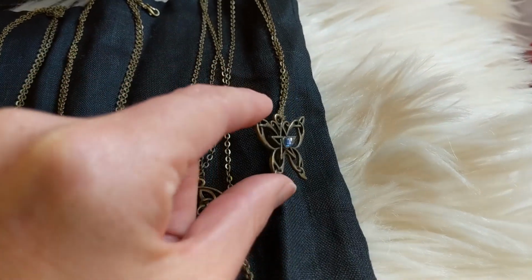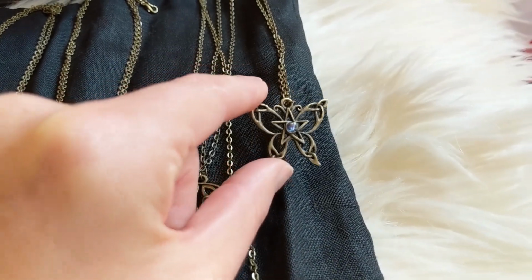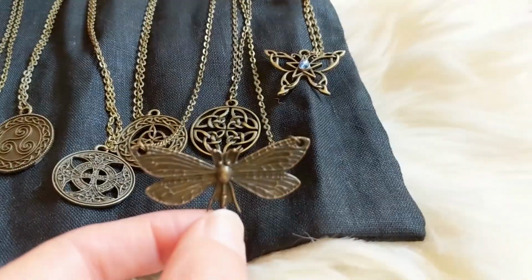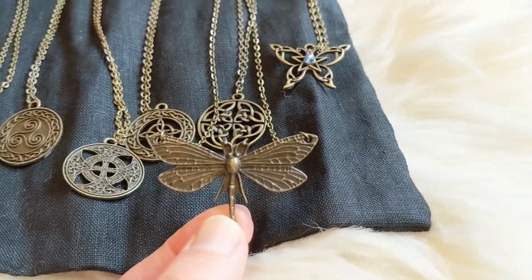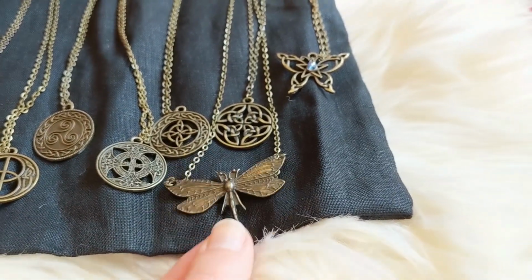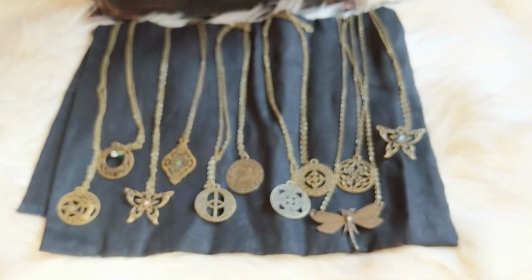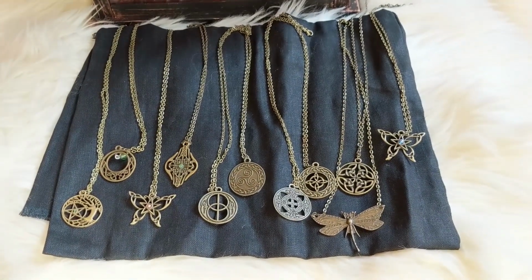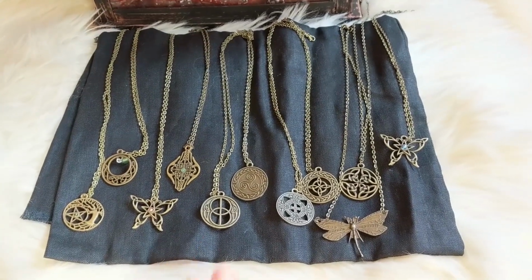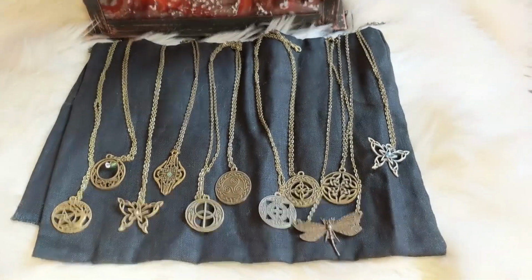And here we have a butterfly again, yet with a blue bead. And down below the butterfly, we have a dragonfly, which is just very elegant indeed, isn't it? Oh, just nice to add a different color to your repertoire of jewelry. If we could just get it in focus. There we go. Now, doesn't that look absolutely delightful? I believe it does.